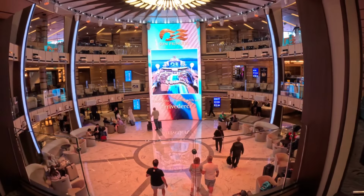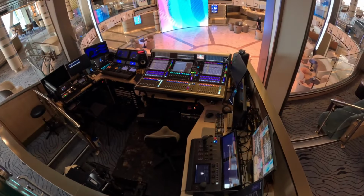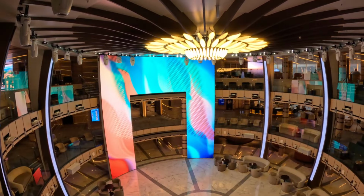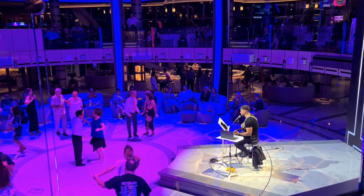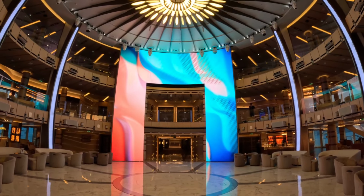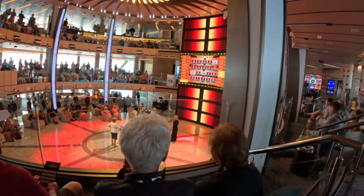On to the piazza. Now, this is probably my favourite place in the whole of the ship, and the technology there is amazing. What I will say is there is always something going on here, whether it's game shows, music, live music, or just dancing. I could honestly sit here for hours and hours. And because of the things that are around it, you've got the coffee shops, the dining areas, the shops just off it. It's a perfect location because you're always bypassing it and you always get to see what's going on and you never miss a thing.